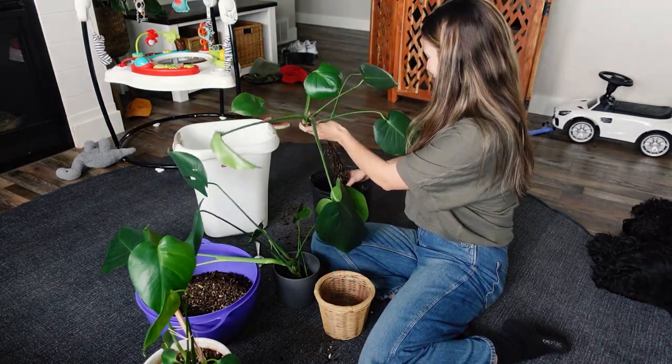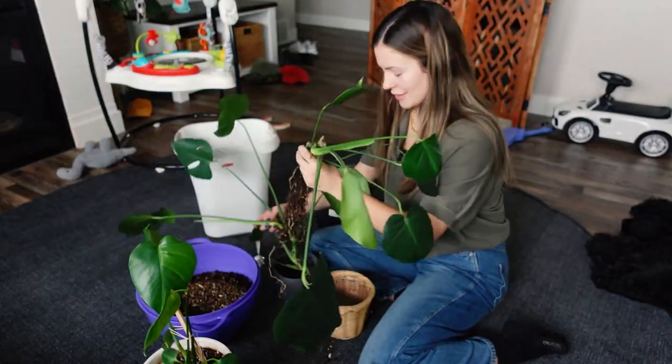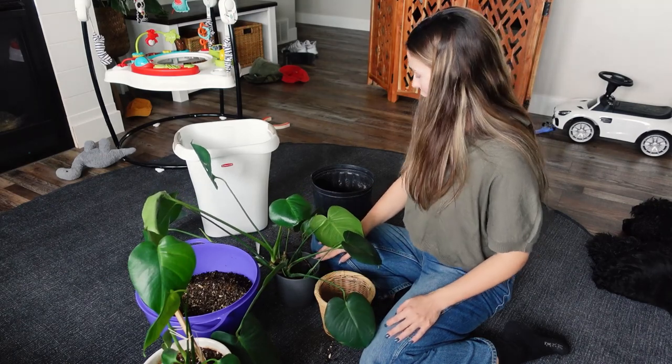He's so precious, he's so cute. With this little trash can that he carries around the house. It's the little things, am I right? This is wild.